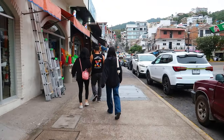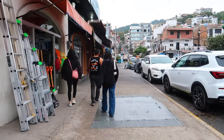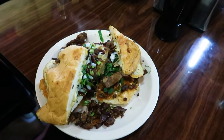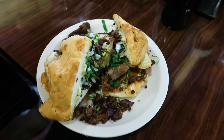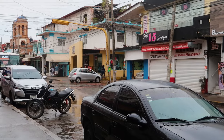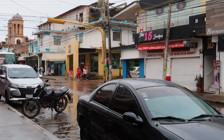Alright guys, our first stop was at Pepe's Taco. Now this place had a 4-star review on Google, and once I took a bite of my torta, I knew exactly why. The torta was delicious. Their volcano tacos are also great here. If you ever want to come here, come on the weekdays, because on the weekends there was always a long line outside.